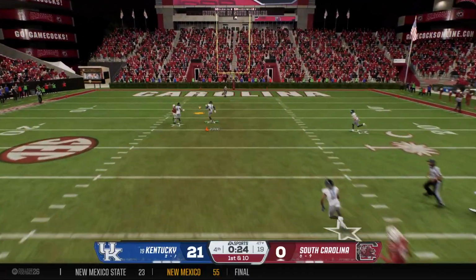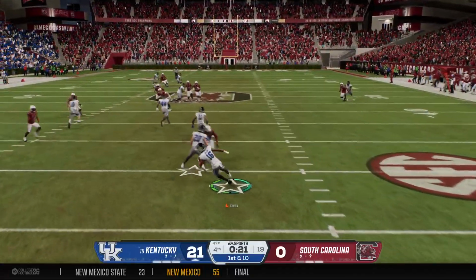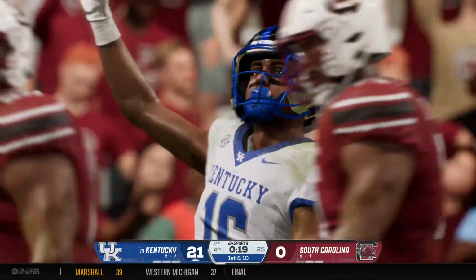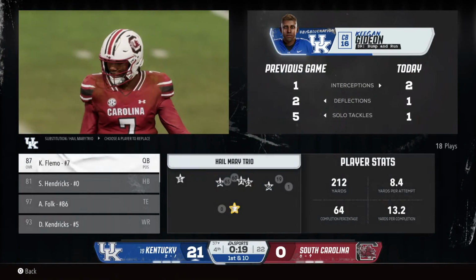He's taking a deep shot. It's picked off, and they ruin the drive with a turnover. Got room on the return. He'll be stopped, but not before getting the football and picking up big yardage on the return. What a play there.